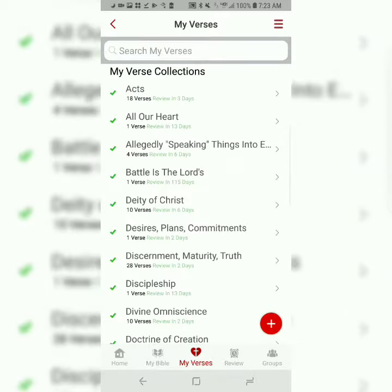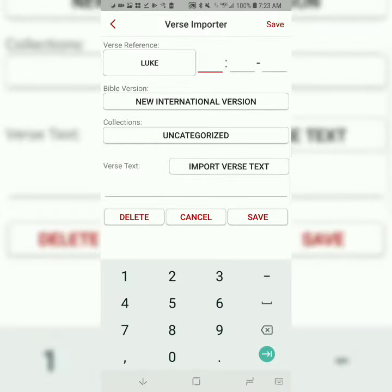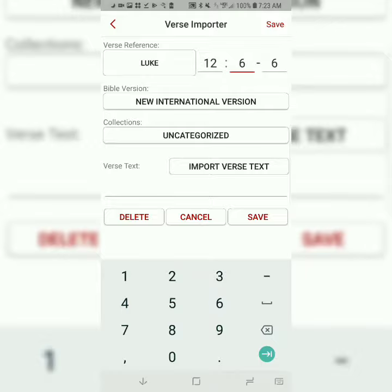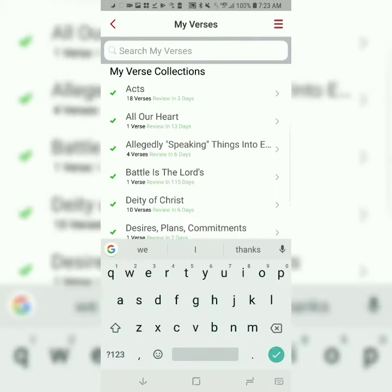You'll hit the plus sign at the bottom right-hand corner of the screen. Then you'll hit New Verse. Then you'll choose which book of the Bible you'll be in. Today it's the Gospel of Luke, and you'll enter the chapter and verse or verses notation. You can choose from different Bible translations, and you can choose to add your verse to different collections if you like to. Import the verse text, and then hit save.